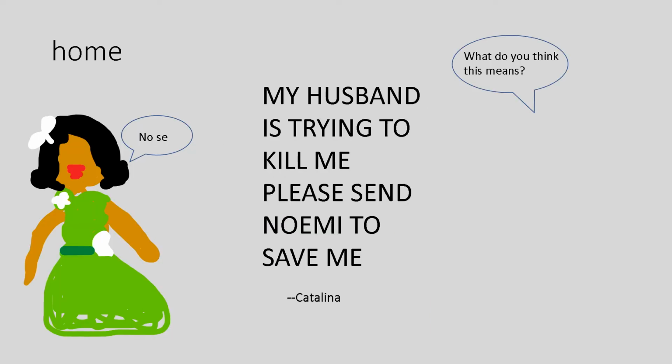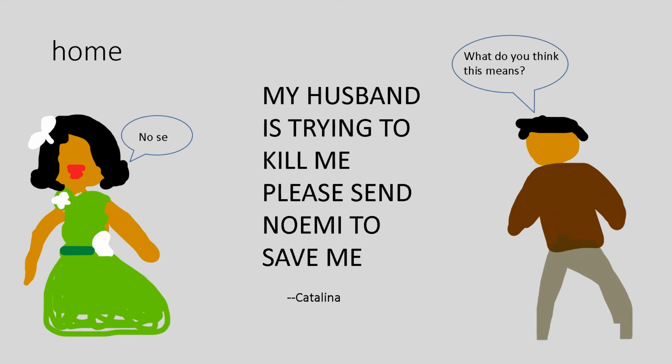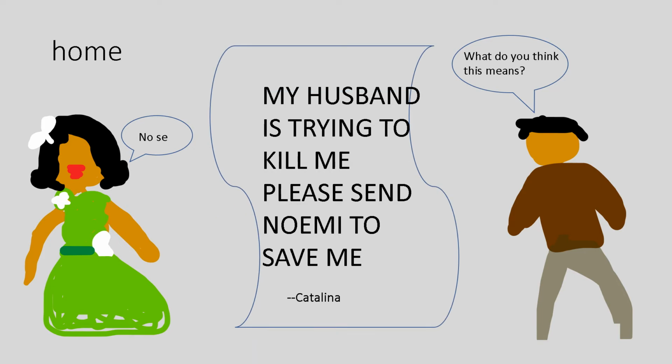So it turns out that Naomi's dad got this weird letter from her cousin Catalina. Now, Catalina is an orphan, so her closest family is Naomi and Naomi's family. The letter is just this rambling thing about ghosts and poison, and Catalina basically says that her husband is trying to kill her and she misses Naomi. Naomi says it's very out of character as the letter is handwritten, and usually her cousin is very concise and prefers to use a typewriter.